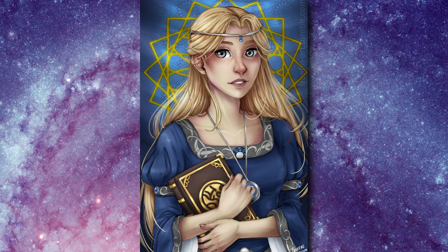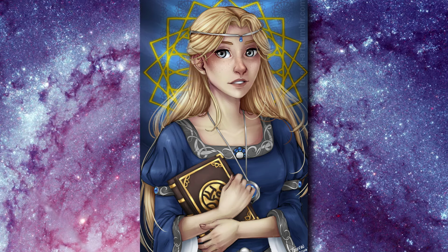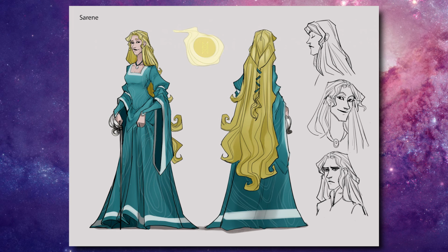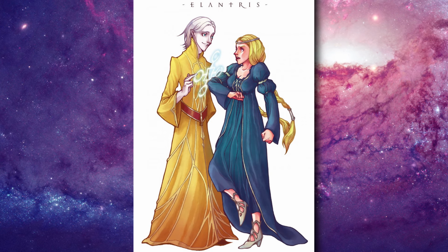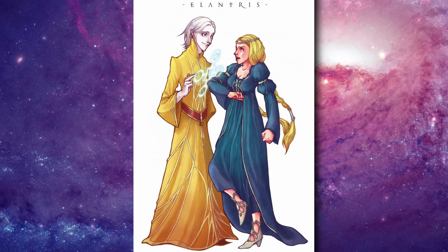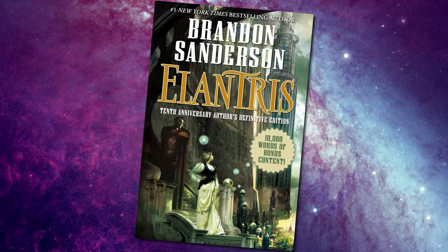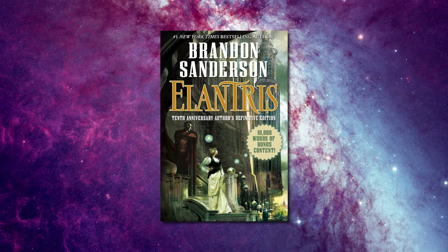Now, some fans argue that because this was Sanderson's first book, it should be where you start in the Cosmere. I don't really think that's necessary. I think it's better to start with Mistborn. The writing in Elantris is a little bit rougher. I think Sanderson improves later on. I still love it. I think it's worth your time, but it's just not the best introduction.